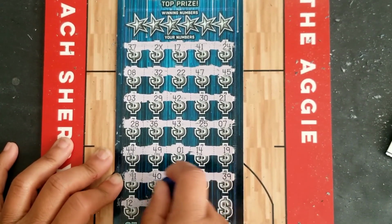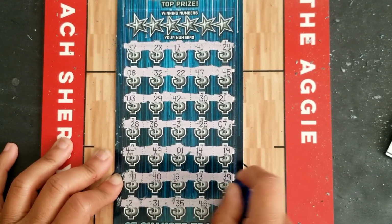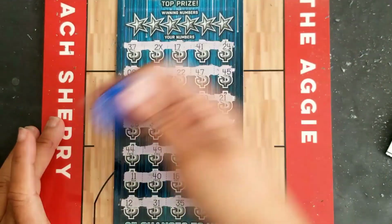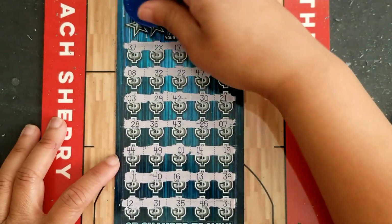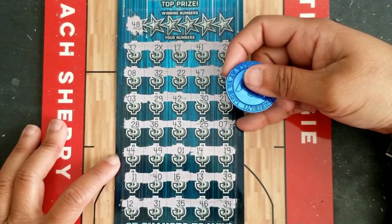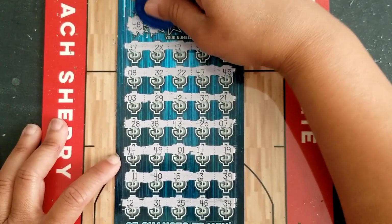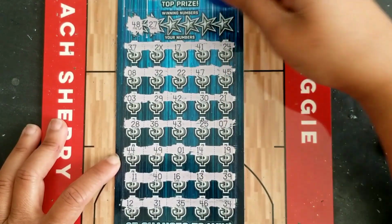Oh, I was hoping we could get more than 1 2X, but hey, I'll take it. Let's see if we can get any matching numbers to go with that 2X. 48? No, we got a 47 for the one-off. 27. We got 28 for the one-off.